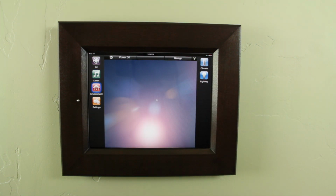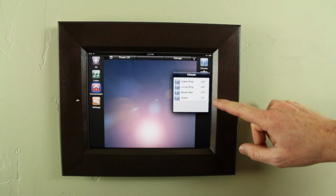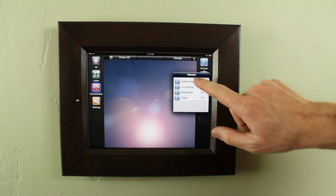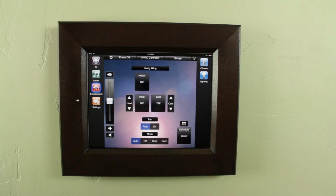The environment tab is where you have access to climate and lighting. So we'll start with what's at the top, the climate. As soon as you push climate, it shows you all of the thermostats in the house. So in this scenario, we've got four. So I could choose the living wing, where I'm working at now, and I could see the heat, the cool, the fan, and all the settings for the thermostat.